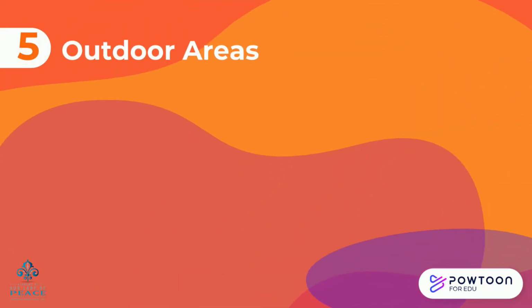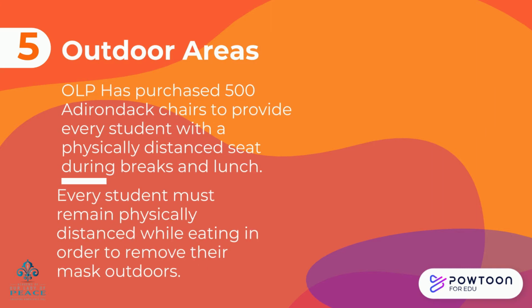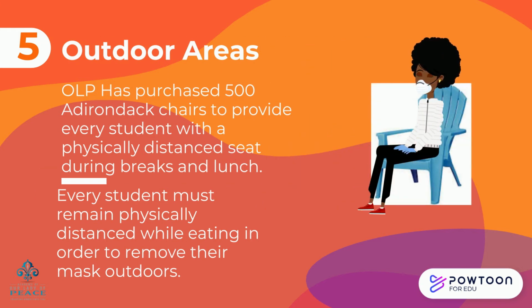Outdoor areas have been modified with 500 new Adirondack chairs to allow for physical distancing, but still in the typical OLP resort style fashion, so that we can enjoy our beautiful outdoors, but still remain physically distanced.